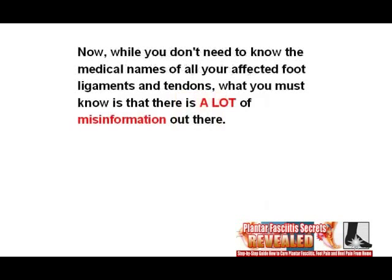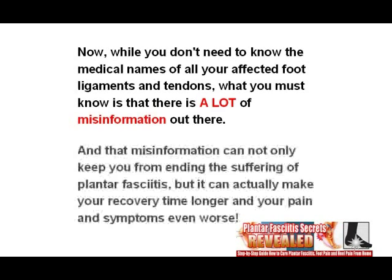Now, while you don't need to know the medical names of all your affected foot ligaments and tendons, what you must know is that there's a lot of misinformation out there. And that misinformation can not only keep you from ending the suffering of plantar fasciitis, but it can actually make your recovery time longer and your pain and symptoms even worse.